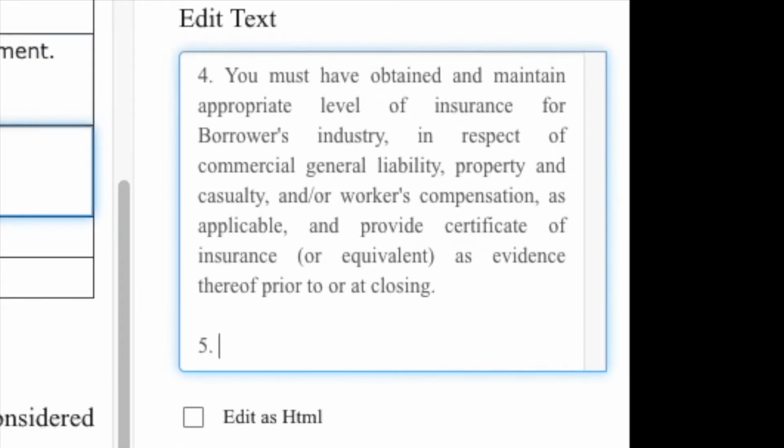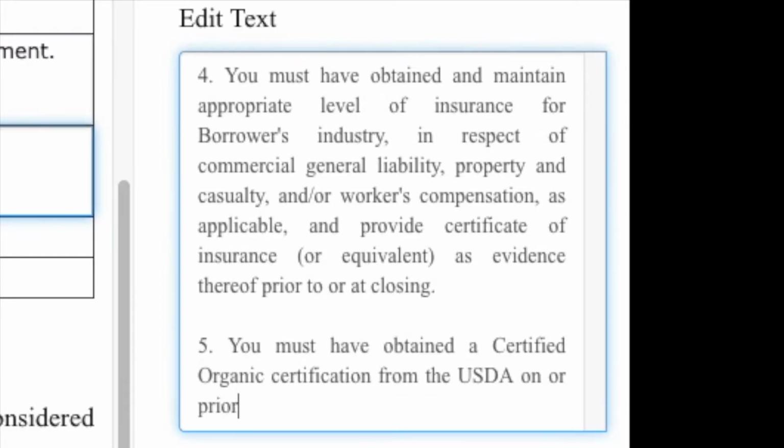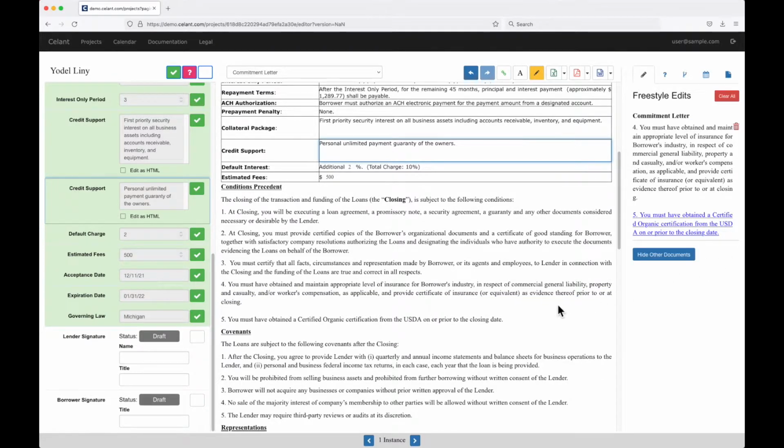Okay, let's say you must have obtained a certified organic certification from the USDA on or prior to the closing date. Okay, saved it. All right, and then the right hand side changes automatically to show you freestyle edits in effect.